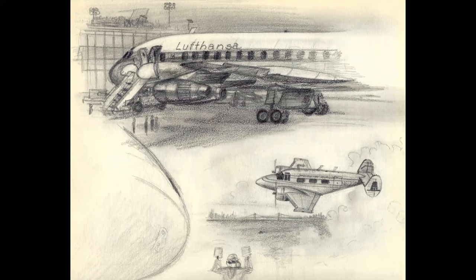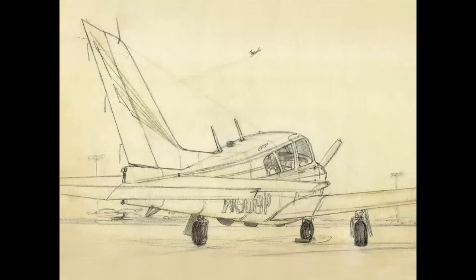But this takes us to the transient ramp, the general aviation ramp on the north side facing the triple hangars. And this is a drawing that I started, never finished, but this has got to be the smallest airplane I ever saw at JFK. It's a Piper Comanche, but this was on the ramp.